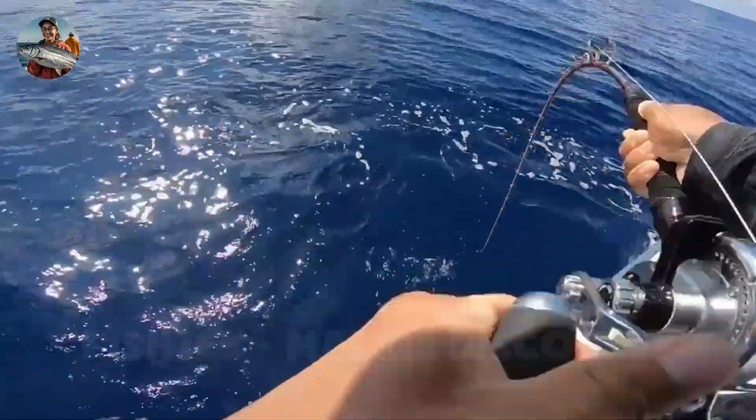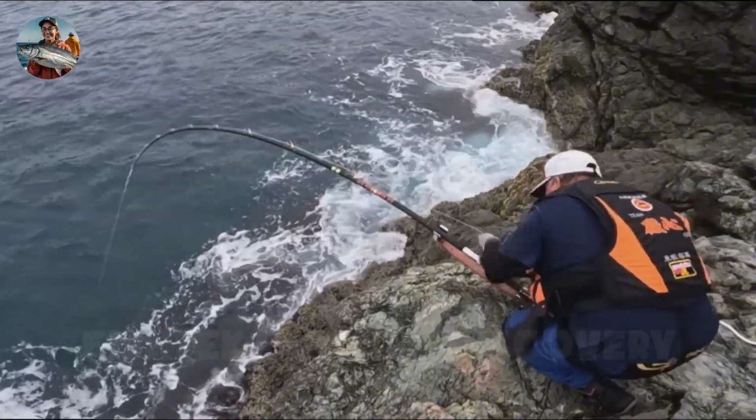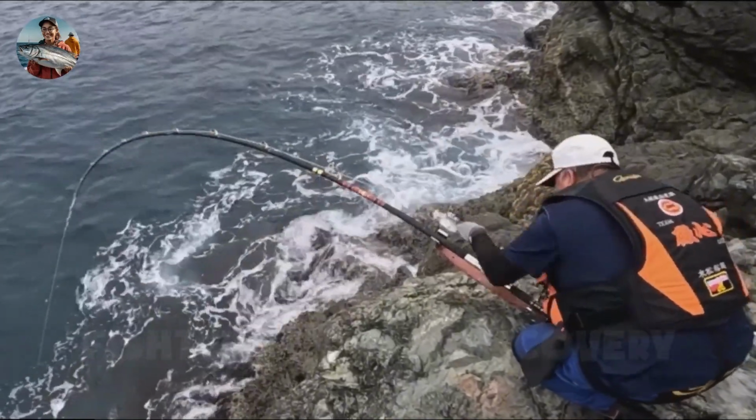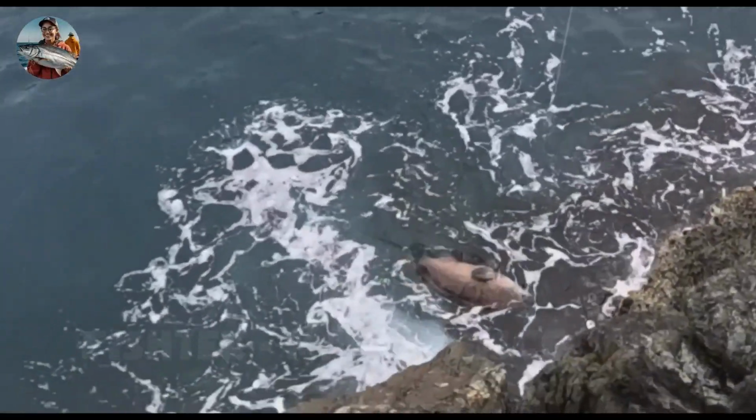The waiting game in grouper fishing is truly special. You need patience because sometimes it can take hours before you get a bite. But when the line tightens and you feel the power of a grouper beneath the surface, every moment of waiting is worth it.